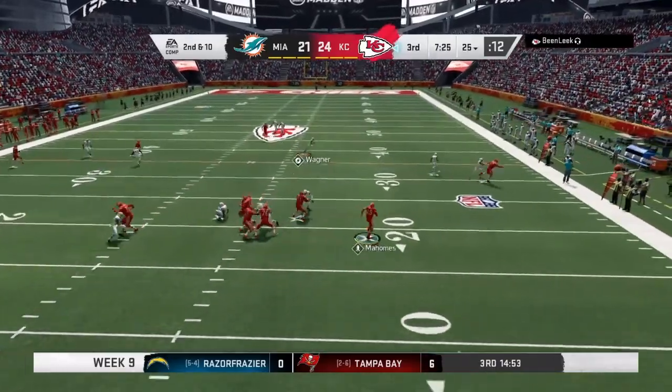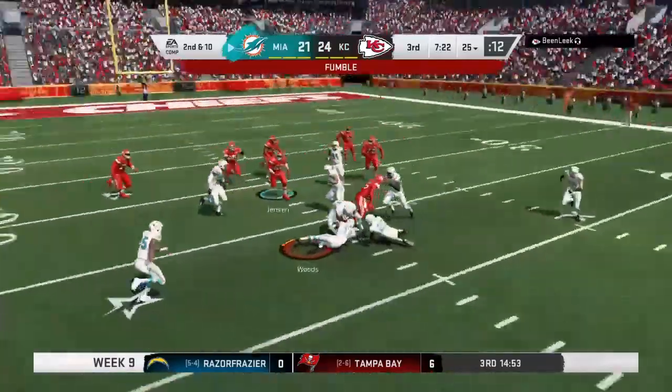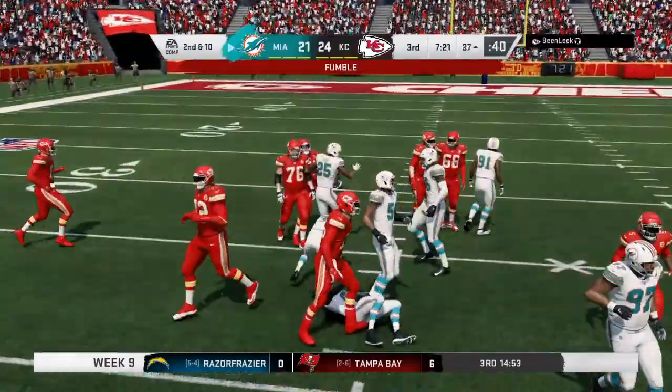Throwing on second down. Mahomes. And Mahomes is hit. He lost the football. And the Dolphins have got it.